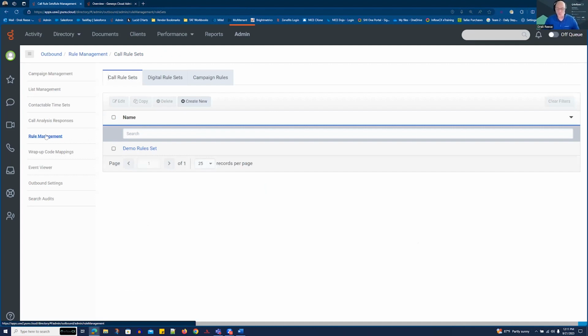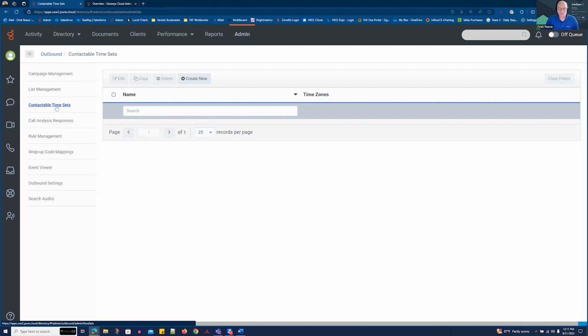Besides the rule management in here, we can also do contactable time sets. And again, we could say, well, why do you want to do that? Well, we don't want to text people after certain time periods, except if you're doing it across the United States. You might want to be able to do it in certain time zones for these campaigns, so it's not sending people a text at 11 o'clock at night or something like that.